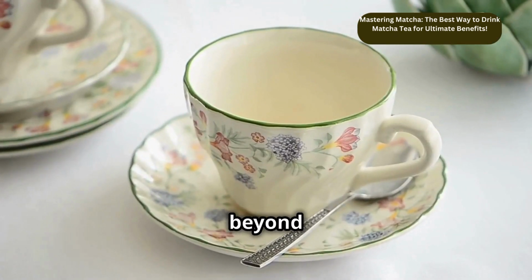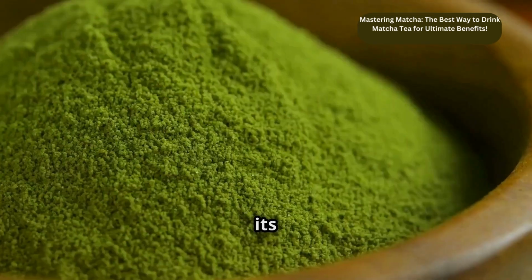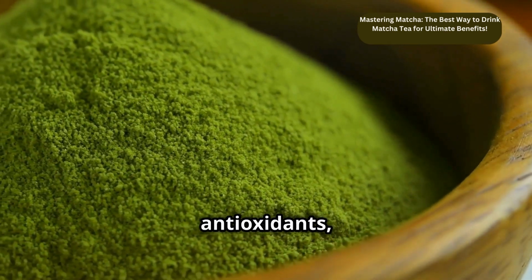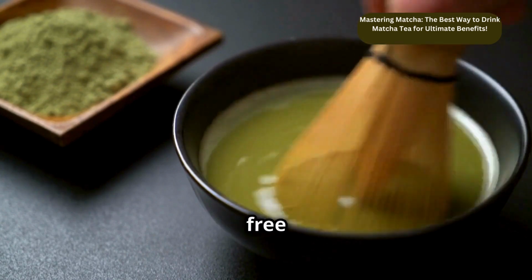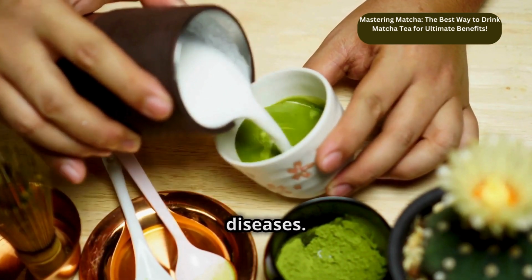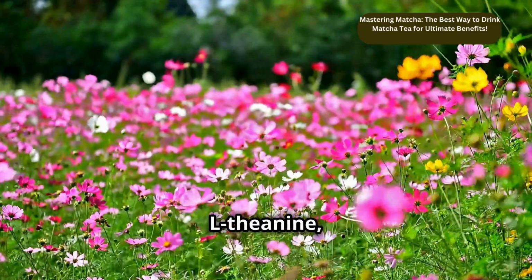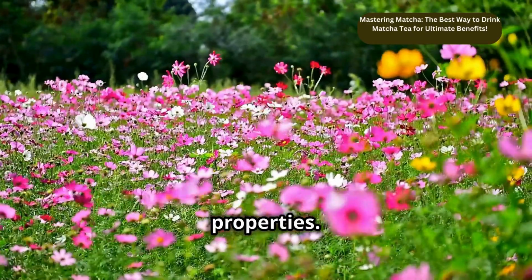Matcha's popularity extends beyond its unique taste and versatility. It's also a nutritional powerhouse packed with health benefits. One of its most notable attributes is its high concentration of antioxidants, particularly catechins, which help protect the body against cell damage caused by free radicals. These antioxidants have been linked to various health benefits, including reducing the risk of chronic diseases. Another key component of matcha is L-theanine, an amino acid known for its calming and focus-enhancing properties.